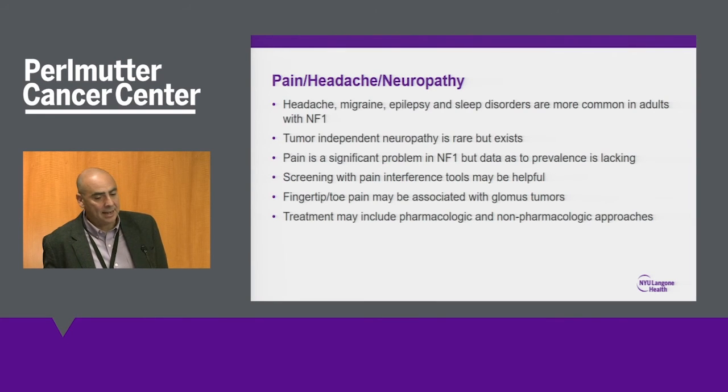As many of you are aware, pain and headache and neuropathy are common issues in NF. We don't know nearly as much about pain in NF as we should, and it's something that's an active study. But the key things mentioned in the paper are that we should be aware that pain is going to be an issue and that we need to ask people about it, because sometimes it doesn't come up, and sometimes people don't even realize that their pain is from NF. The other thing is that people should be aware that there's a special type of benign tumor that can occur in the fingertips or the toes called glomus tumors. So if someone has NF and has severe sharp pain in their fingertips or toes, that's actually quite easy to take care of and can be treated with an outpatient surgical procedure.